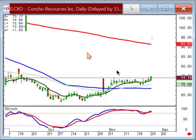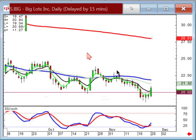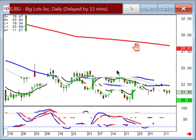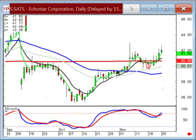Big Lots. Kind of a Morningstar cradle pattern, but not a real dynamic looking chart. All I would have done is, if I was short, I would have covered the short position. It probably doesn't go long until they can break up through the 50-day moving average. You do SATS, you can buy on positive trading.